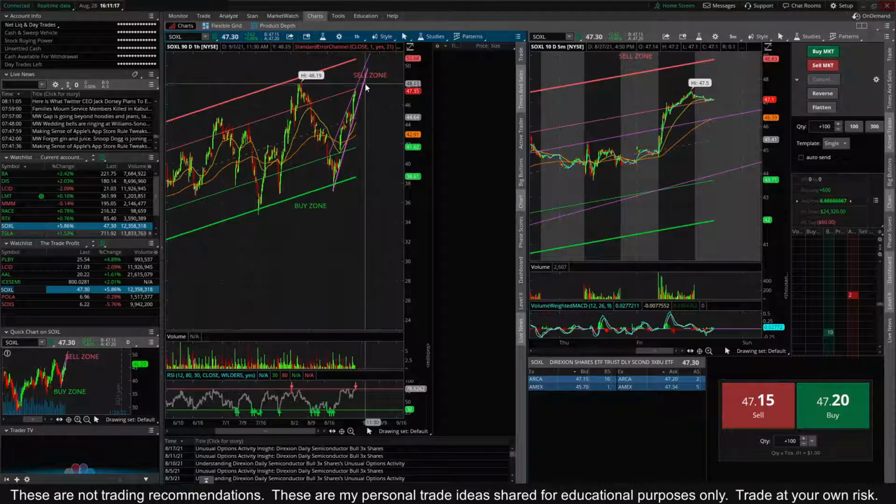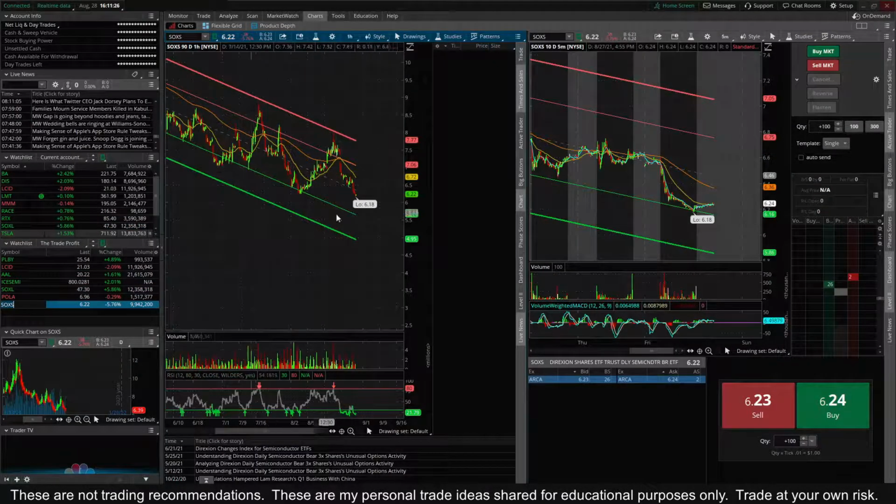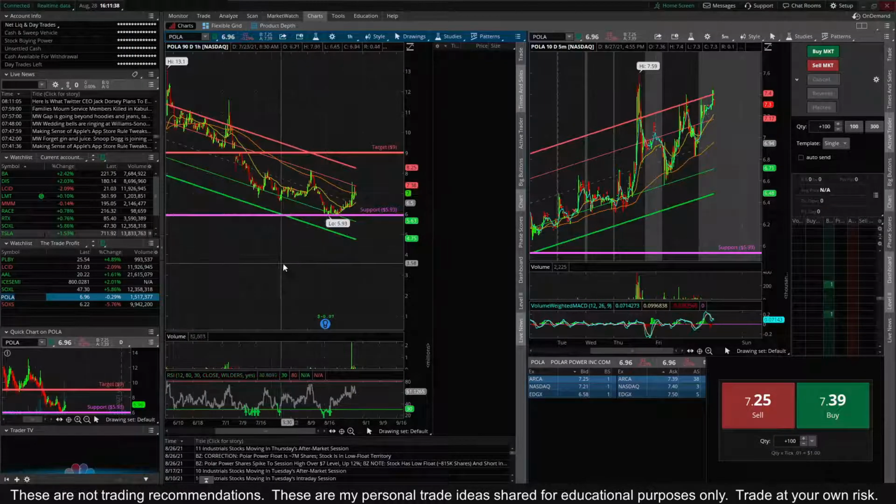Because of this, I consider this a lower risk entry. However, I will use a stop loss above the peak of this wedge. Make no mistake, SOXS is a counter trend trade and not a buy and hold ETF. My first target is the $7 area, but I will let the remainder of my shares run after I adjust my stop to profit. My quick opportunity play is POLA.